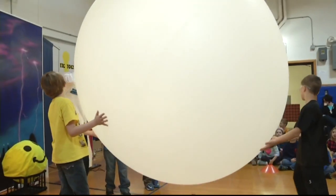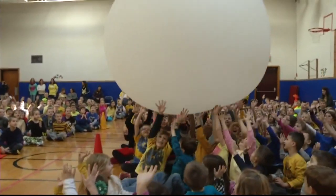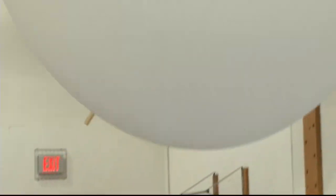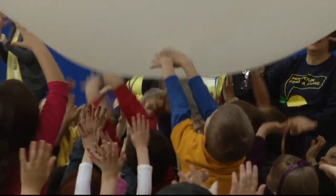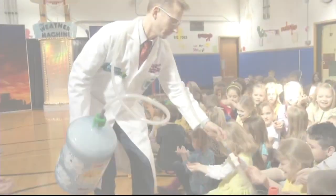And there were a lot of earplugs out there because they've never seen a balloon that big, but, well, we rolled it around to them, and they got to enjoy it as well. It went right across a lot of hands out there in Alden, and what a great group of kids, too. A lot of good questions came back from them, and a great participation.